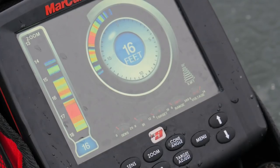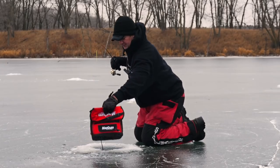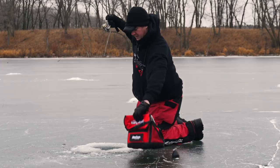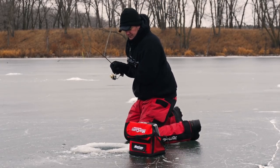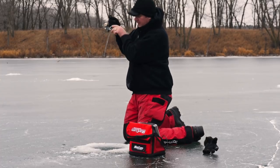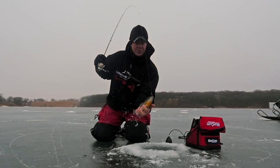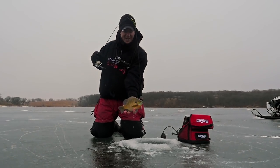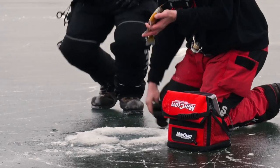I'm going to get you. Here he comes. Got him. This is a good one. Good fish. I hear drag. Heck yeah. It's gonna be a good one. Here goes my glove. I get it. Look at that. Just a toad. That's a big fish, man.